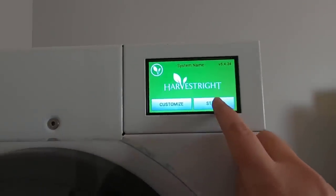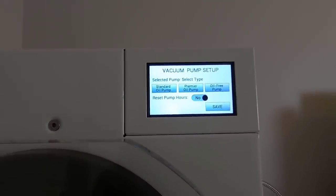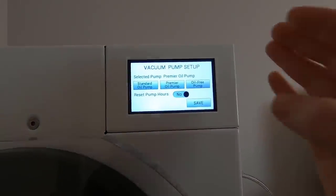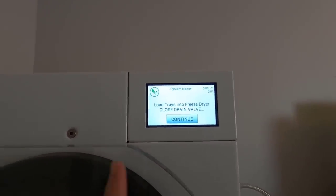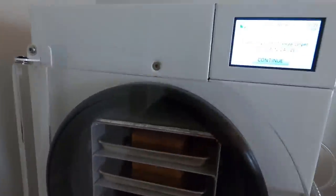For the first time, we're gonna push start. Then we are gonna select our pump type, which is a Premier oil pump. And we'll save that so that we don't have to ever change that again. Load trays into freeze dryer. Because it's already cold, we can put them straight in. We need to close this. And then we push continue.